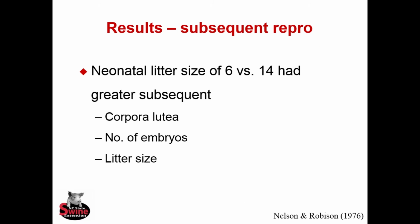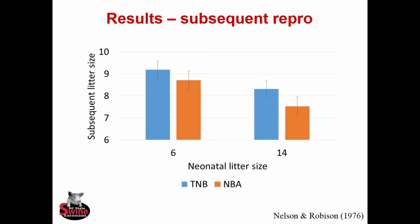And so then he looked at the subsequent reproduction of those 2 treatments, and he found that gilts reared in those smaller litter sizes had greater subsequent corpora lutea, number of embryos, and litter size. And to take a look at the litter size differences, the graph is set up here, total number born alive. Here are your gilts that were raised in smaller litters, gilts that were raised in bigger litters. You see about a half pig to a pig difference. There's only about 60 sows in each one of these treatments, so not huge numbers, but for 1976, it's some good anecdotal evidence that there's something there.